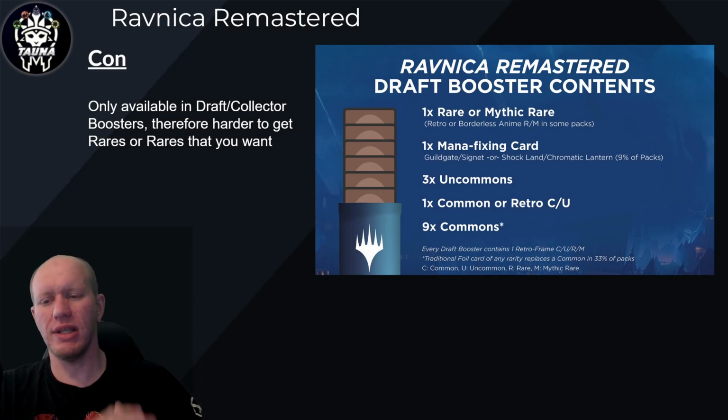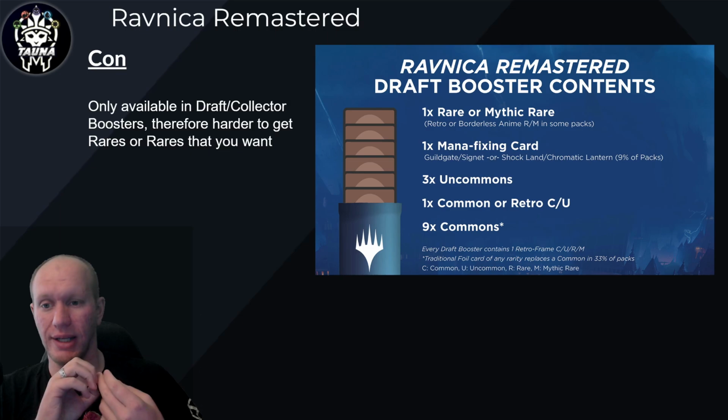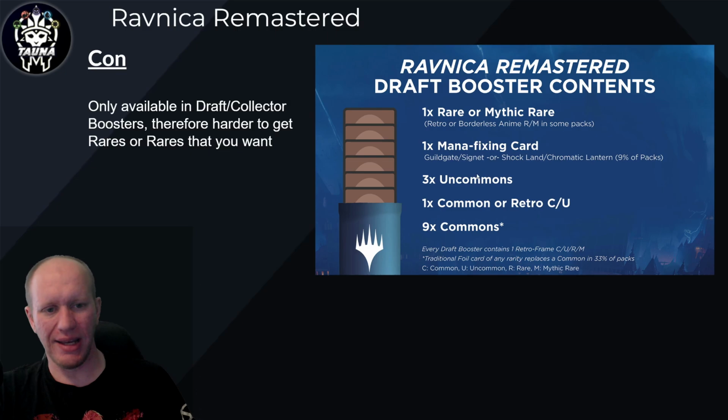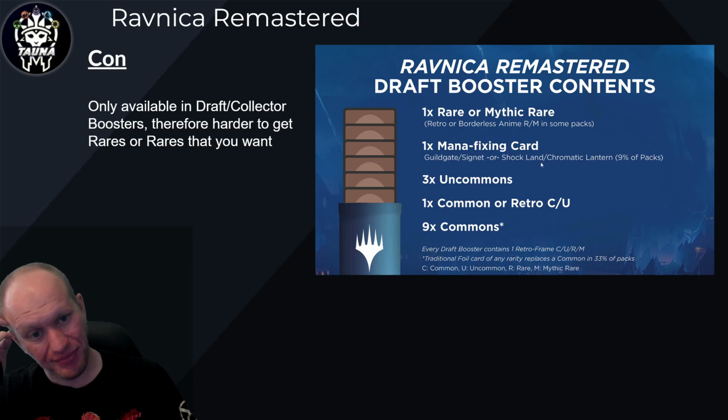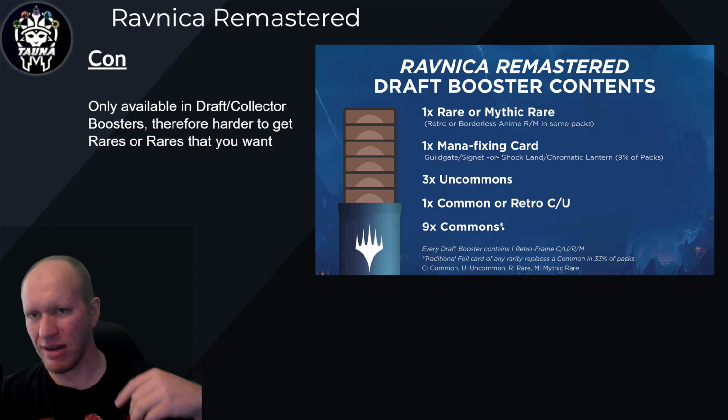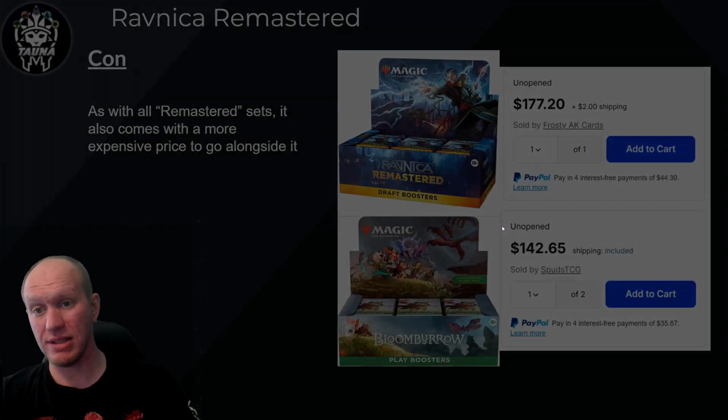On to the cons. It was only available in draft, collector, and draft or collector boosters. Therefore, it's hard to get the rares and mythics that you want, because there's only one rare slot in here. Yeah. So that's not great. There's not even a wild card slot. This is a common or retro uncommon, a common or uncommon. It's just going to be harder to get rares that you want, and those are the big reprints.